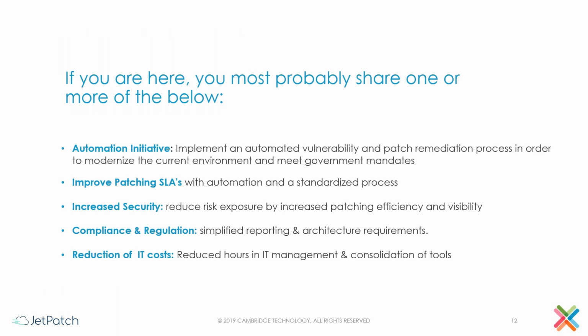So I dare to say that if you're here, you're most probably in one or more of the following situations. Either you need to have an automation initiative, or you're working on one, implementing or automating a vulnerability and patch remediation process, or trying to improve your patching SLA, or even get a better SLA for patch deployment. You're trying to increase security, which I know is a big concern, reducing the risk of exposure by increasing patch efficiency. Or some of you might be responsible for compliance and regulation, so you need to be able to assure that your company is in compliance and following all the regulations if you're being asked. And if you're in charge of the budget, you're trying to reduce the IT costs related to patch management.